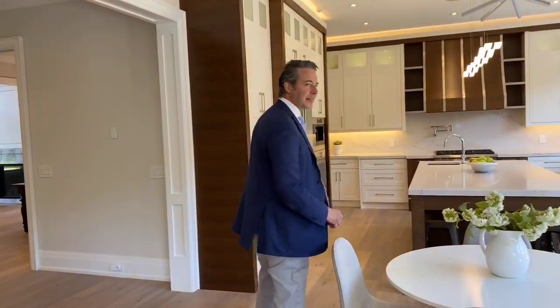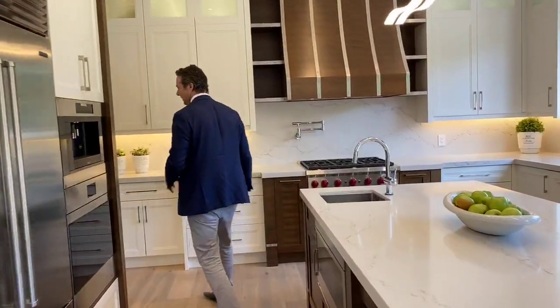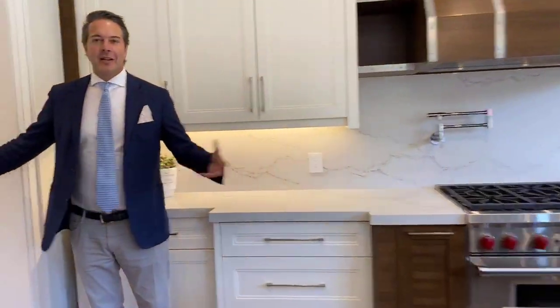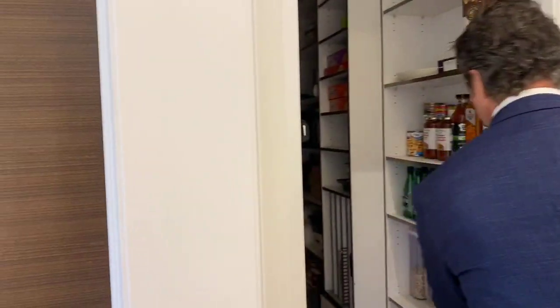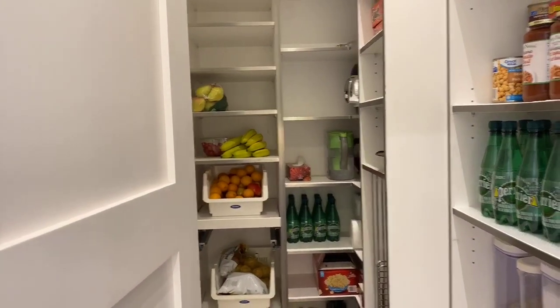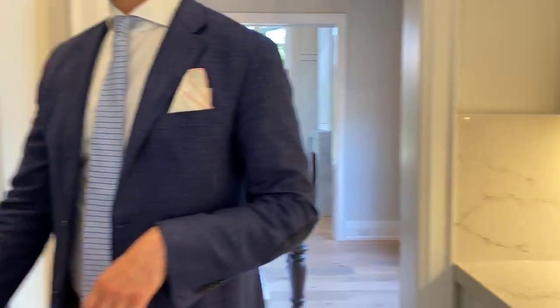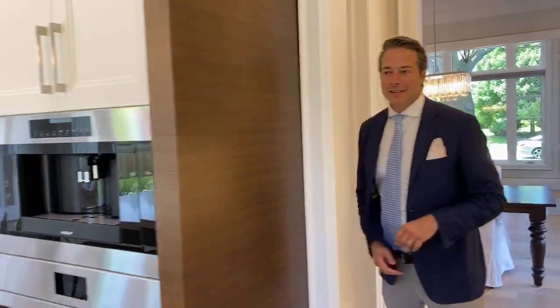I'll just show you one nice feature that anyone can appreciate. Between the dining room and the kitchen, we have a servery or a butler's pantry, and then a nice big pantry as well. Tons of storage to keep you organized and keep you sane. Lots of surface area to help when you're hosting, so you can really enjoy your guests and not the work it takes.